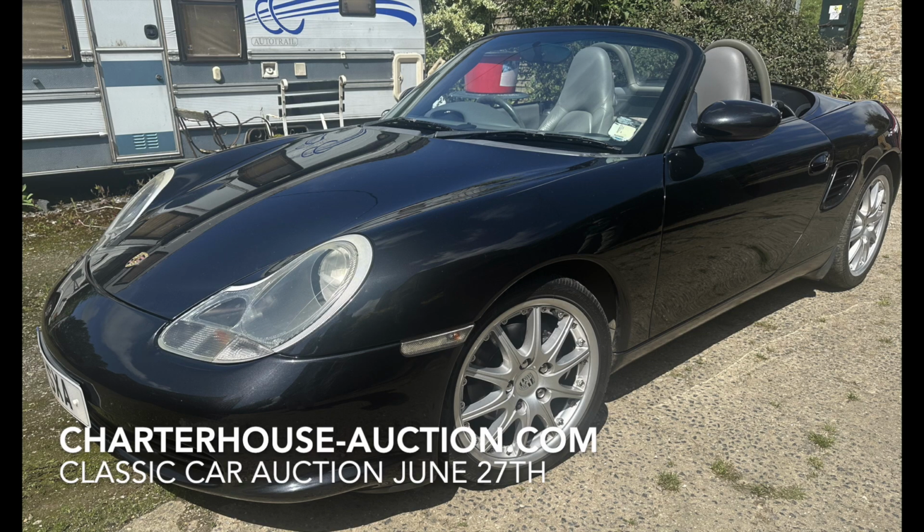Coming from the pre-war now to the post-war, we've got the 2002 Porsche Boxster 986, lady owned. She's had it for quite a few years now, and again selling it because she doesn't really use it. Estimate on this around about £5,000 to £6,000. The Boxsters, I think they're starting to move a bit, aren't they?